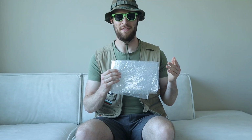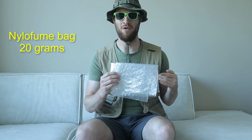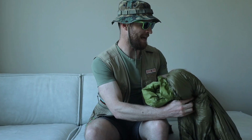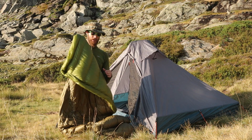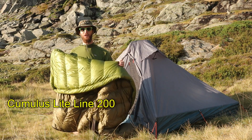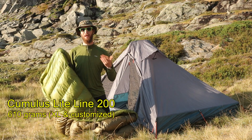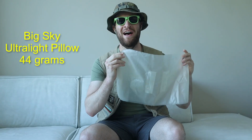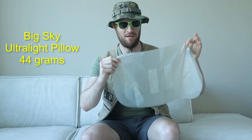And to keep my stuff dry I will use this backpack liner, which is the Nilo Fume bag. Only weighs 20 grams, because I got it a bit smaller as well. Then there is the sleeping bag, my favorite sleeping bag. The Cumulus Lightline 200, customized. I've talked about it before. Great sleeping bag. And I will bring my Big Sky Ultralight pillow, like on my previous through hikes, for more comfort.